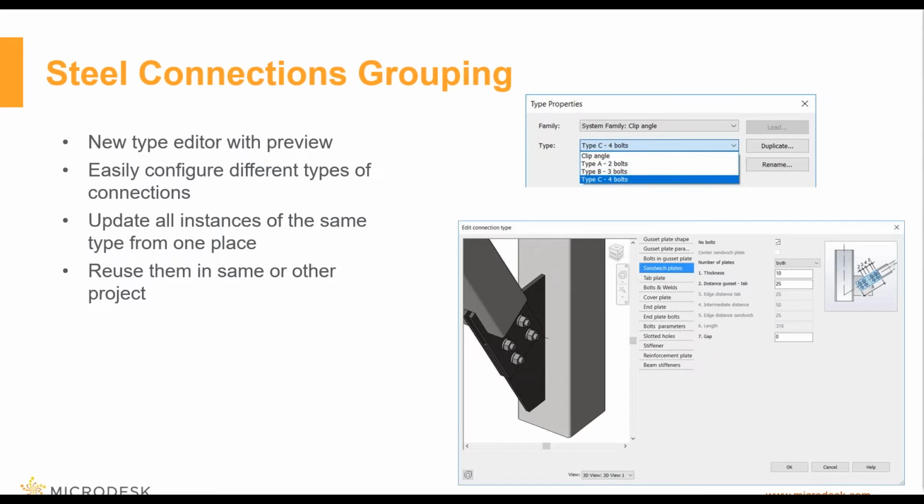Also, this taps to the previous command. Revit 2020 has a new type editor with a preview. You can notice here, it gives you a preview of the type that you're modeling. You can easily configure different types of connections and use them on different projects. So you can group your connection and export it and use it on different projects and in the same project.